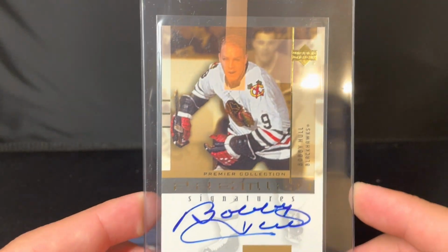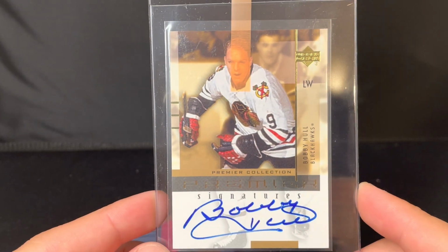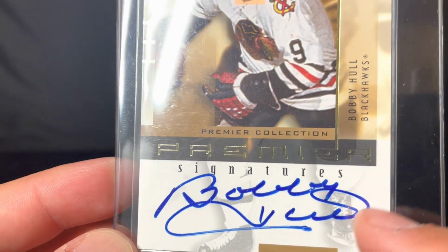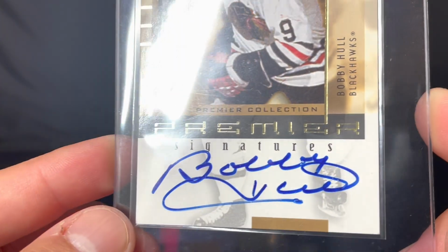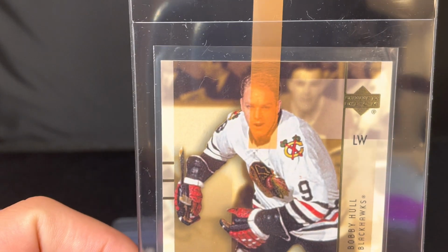Next here, we've got a Bobby Hull. It's a 2001 Upper Deck Premier Collection, Premier Signatures Bobby Hull. Again, some of these things I think it has a chance to, it's probably not a 10 auto. They won't grade the auto if it goes in like this. It's got a couple little marks. The card itself looks pretty good though. I don't really see too many issues with it. Little stuff in the corners.